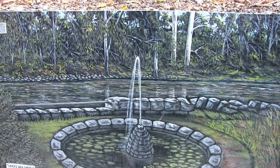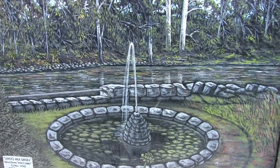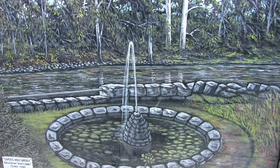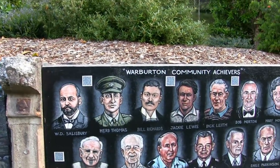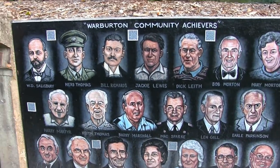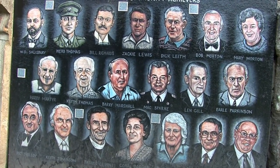That was Walk Garden. Yep, that's been restored. It doesn't look like that at the moment, but a group of people are trying to restore it. So who are those people? Yeah, they're all historical people.